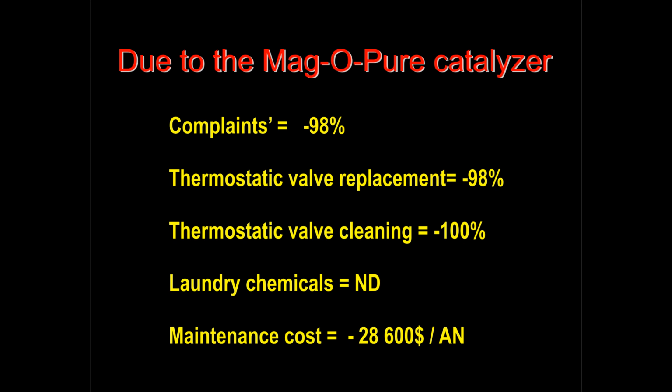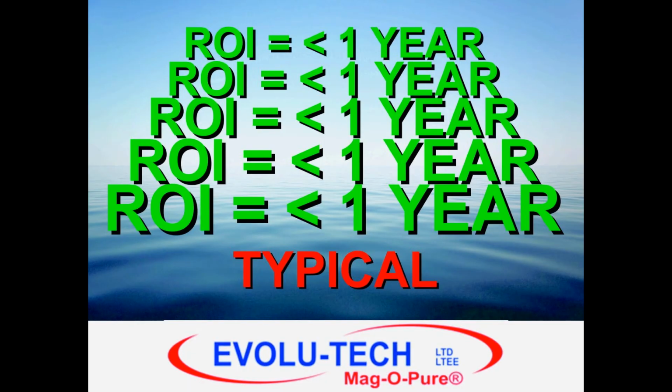It has increased the water network's energy efficiency while maintaining clean, spotless piping. The return on investment is well within a year. The Mago Pure catalytic approach appears to offer a better economical and ecological ratio than any other known system.